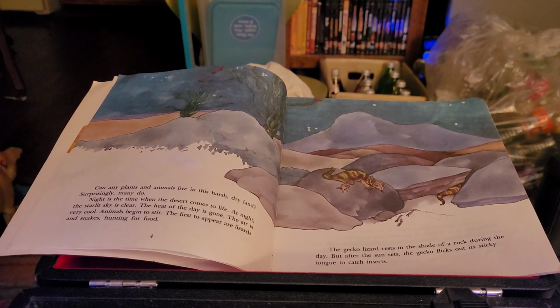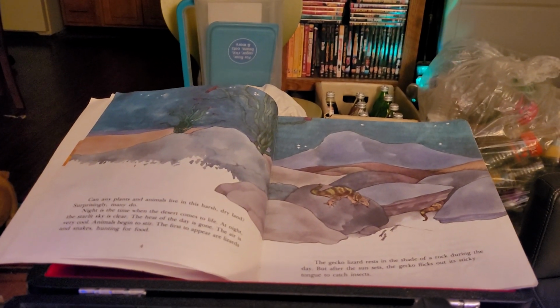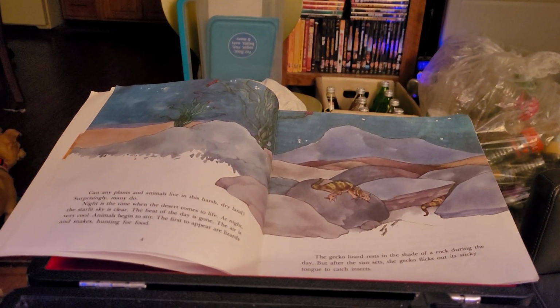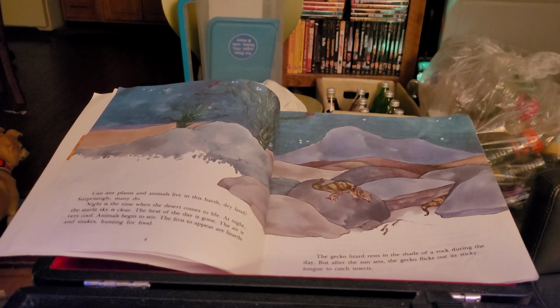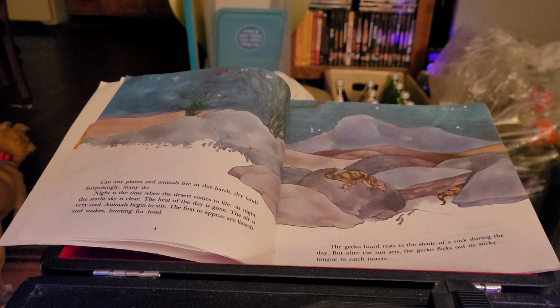At night, the starlit sky is clear. The heat of the day is gone. The air is very cool. Animals begin to stir. The first to appear are lizards and snakes hunting for food.